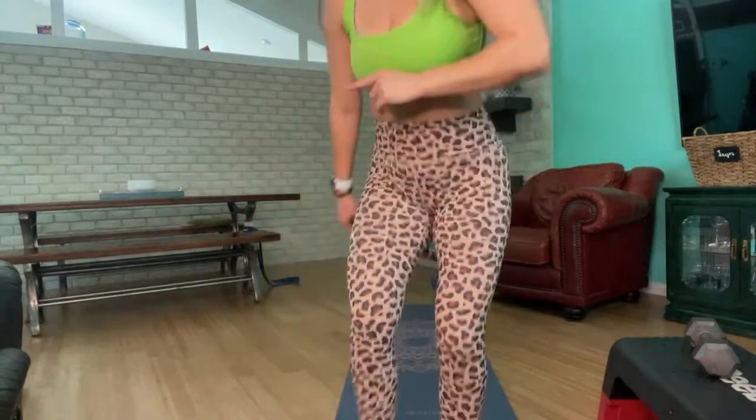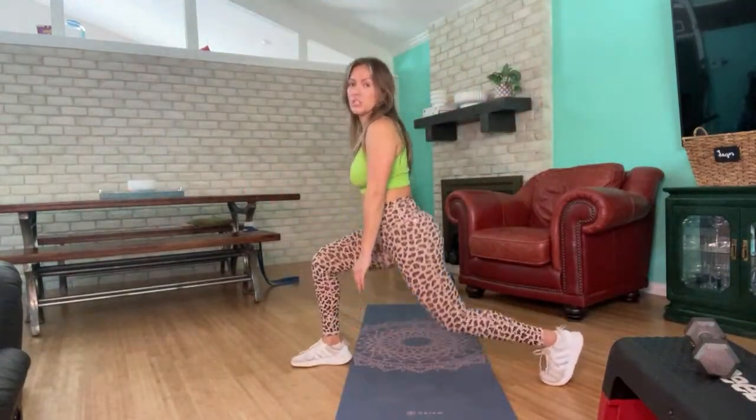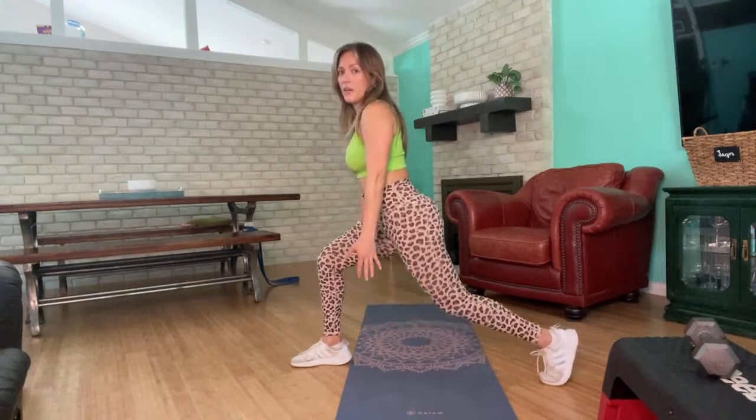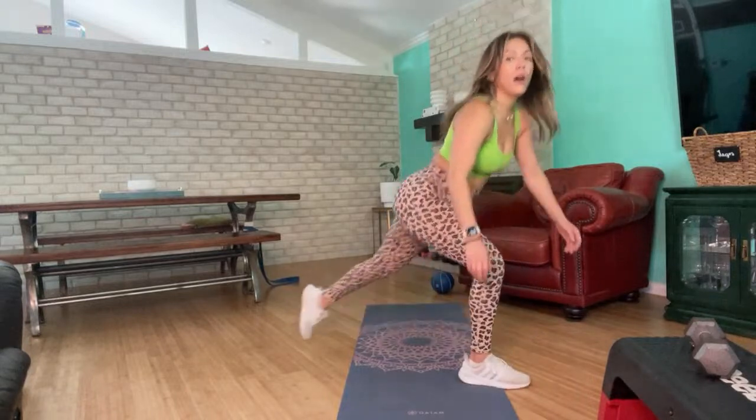What do we say? Instead of jump squats, I squatted. Instead of lunges, I squatted. Okay, cool. Remember, instead of the lunges, you can do a reverse lunge, a pulsing reverse lunge. So you could just come here, right? All right, let's go do our runner's lunge.